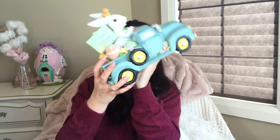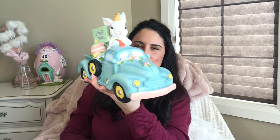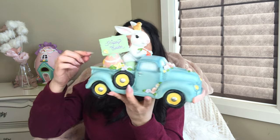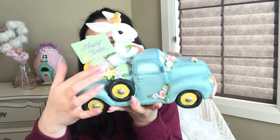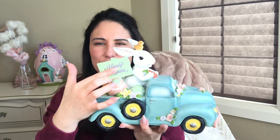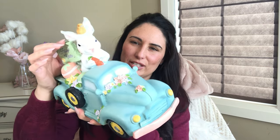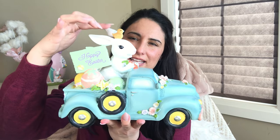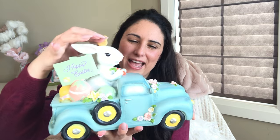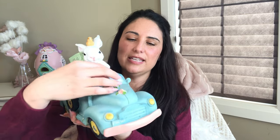Look at how freaking, this was $19.99. How cute is this little truck? It's got little eggs in the back. See all the little eggies? It says Happy Easter right on this little sign. The bunny, he's a funny little bunny. Like he's smiling. He's a happy little bunny. He's got a little birdie on the top of his hat, his head. He's got a carrot. And the detailing on the truck is just so done.